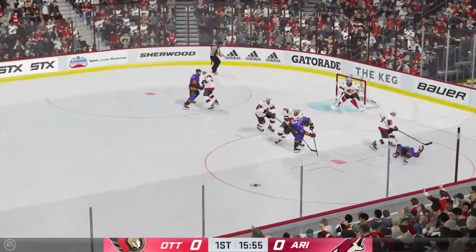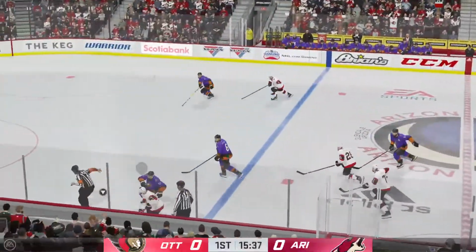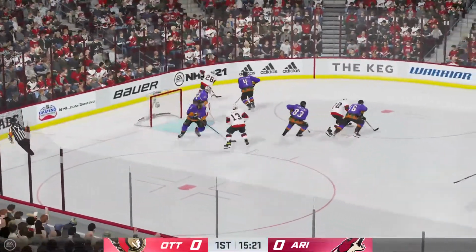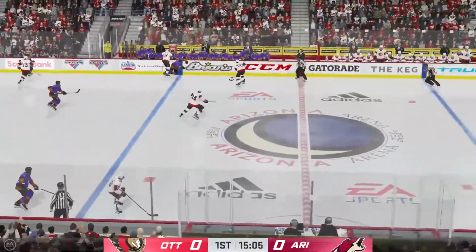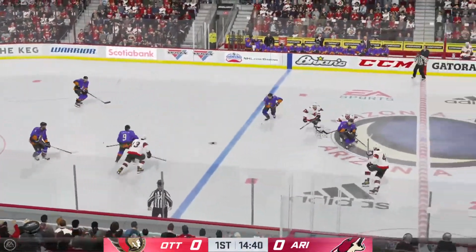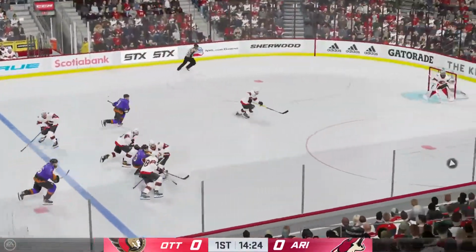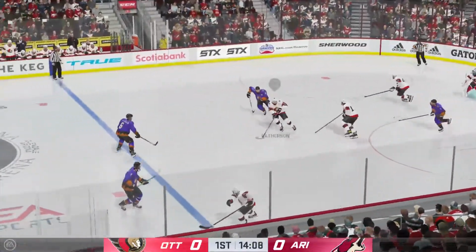Here's Keller by Connor Brown. Picked up by Batherson. To Branson. Connor Brown with the shot that's stopped by Ranta. Picked up by Keller. Or to Brassard. He gets hit there. Now here's Paul. Tries to go through Keller and picked up by Keller. Over to Brassard. Derek Brassard dumps it in. Slow offensive start for both teams here.